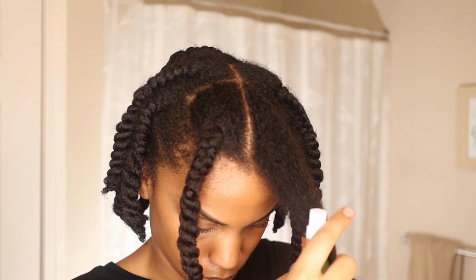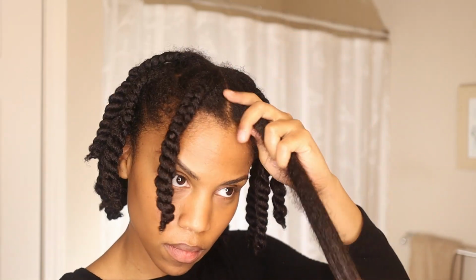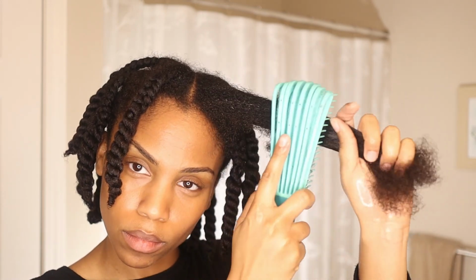And if you ever find that your ends are dry, then you can easily just grab that rose water, spritz your ends, and you will feel so much more hydrated. And rose water is amazing for all hair types, all hair textures, all skin types as well.